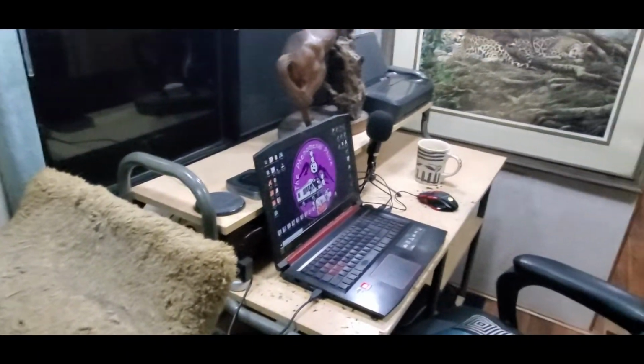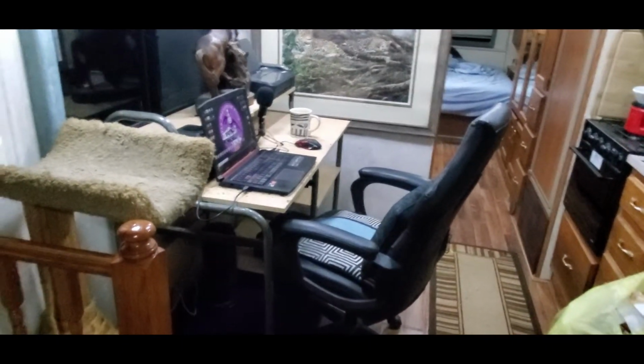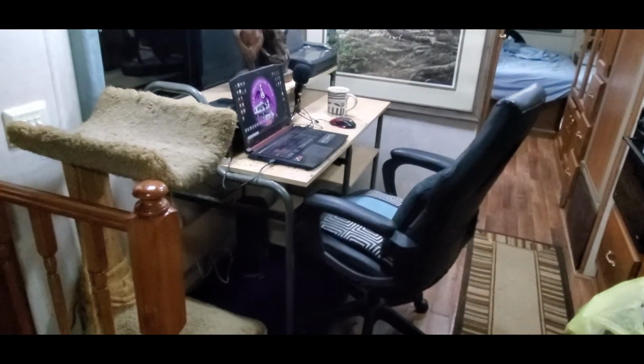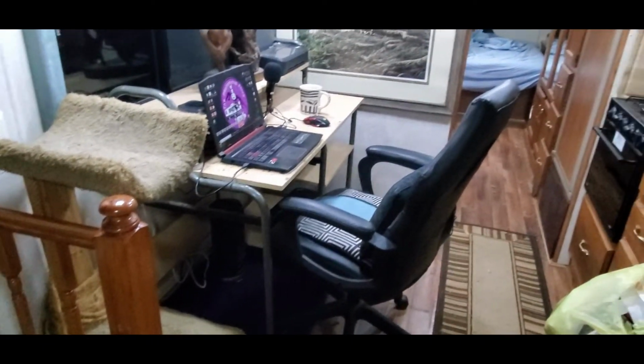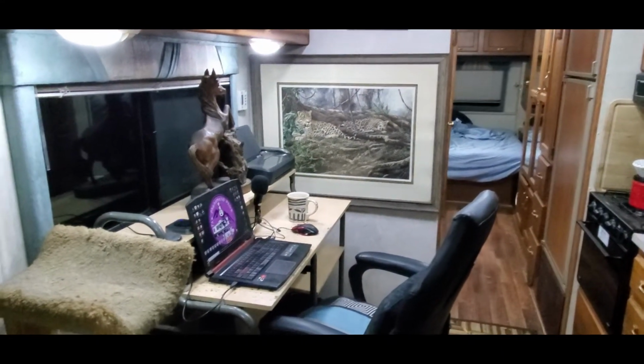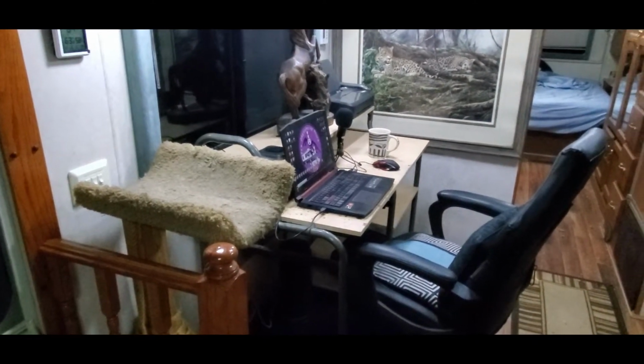But anyway, I really love the way this turned out. Yeah, my chair. That chair is so cool. It actually vibrates in the back. The back has a vibrating thing. Not much, but it's there. So what we'll do is get back and show you some more stuff later.